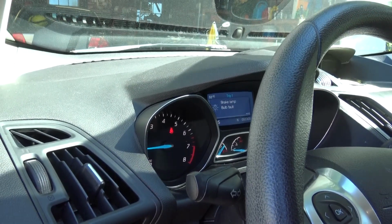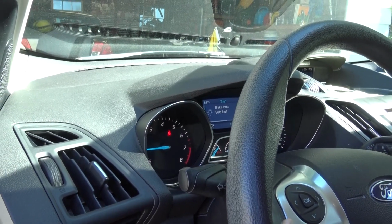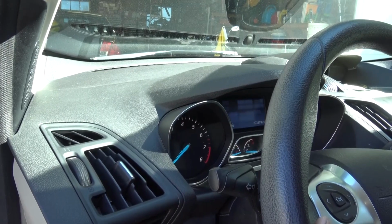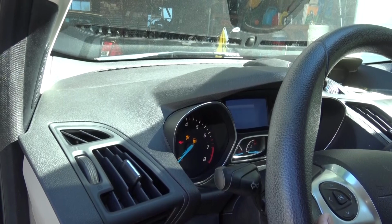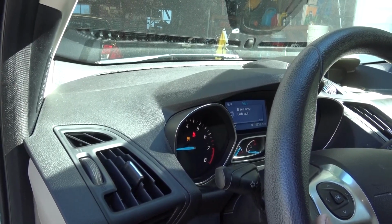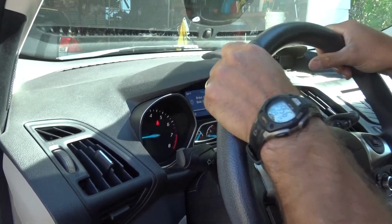We do have a crank, start and run. Let me try that one more time, see what's going on here. Lock, unlock. And we do have a runner. We got 93,000 on the clock on this one. Let's go ahead and hop in and go for a test drive and see what we have.